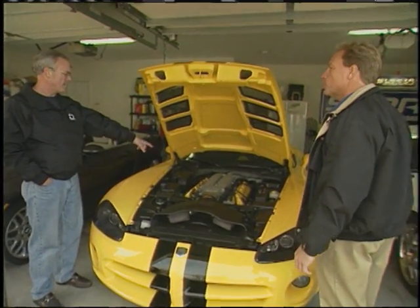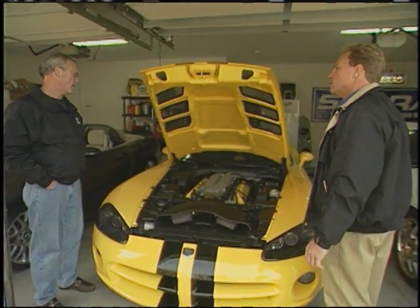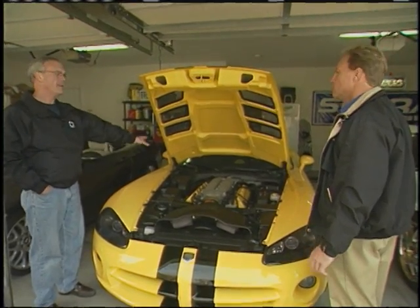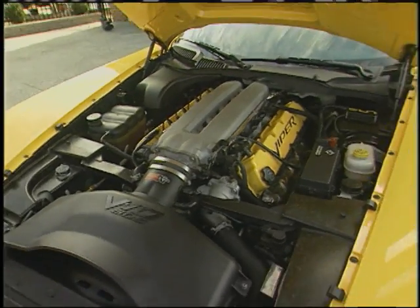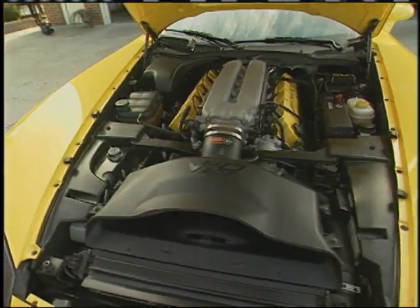We've actually painted the valve covers. They were red from the factory, so we went ahead and custom painted those to match the car. It gives it a nice, clean look. Well, it's a V10. That's standard in the Vipers.